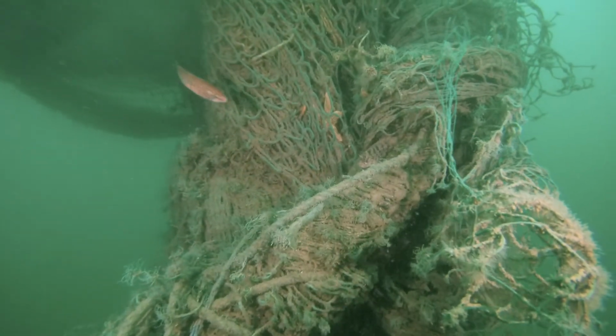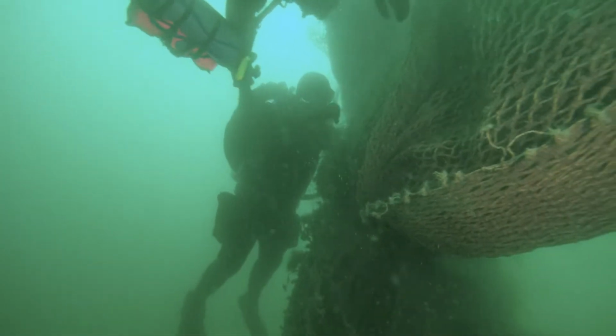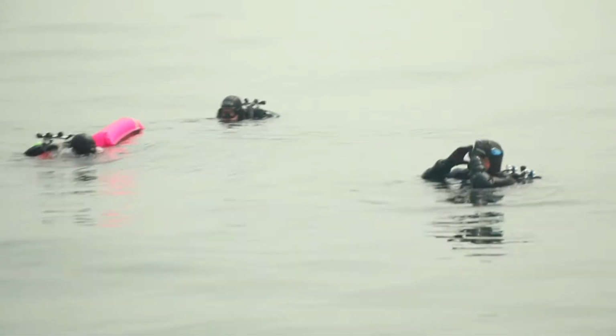We pulled out 2 fairly decent sized sections of fishing net, but there's a huge matted kind of knot of fishing net that's still down there, and we got about 3/4 of the way through clearing that out, and we ran out of time basically. So there is more work to do here, and we'll be back in a couple of weeks to try and get the rest of it out.